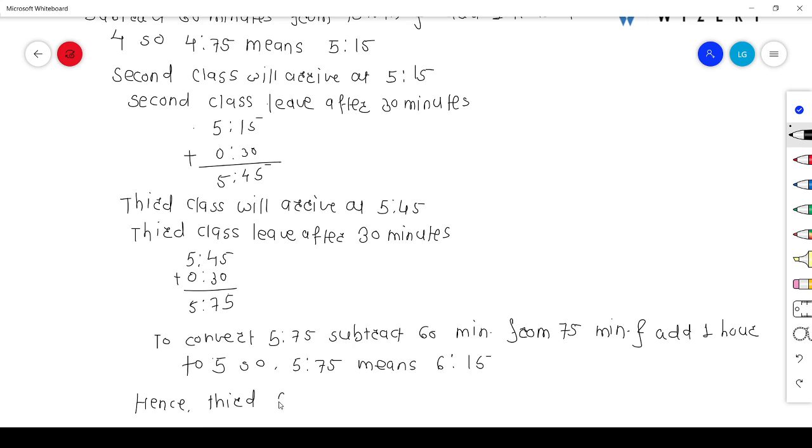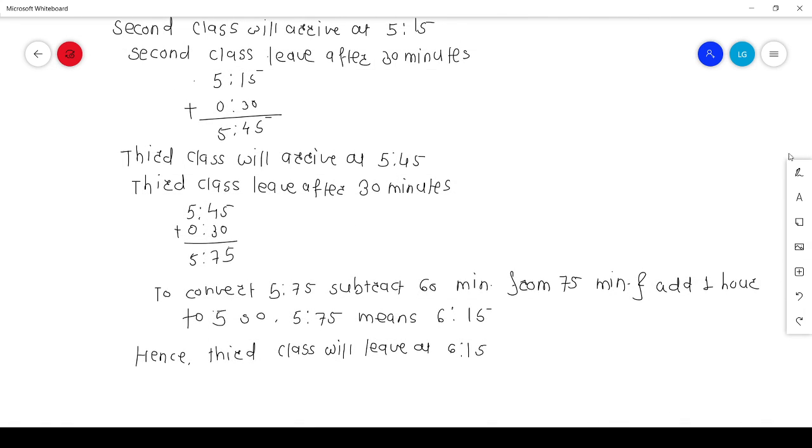Hence the third class will leave at 6:15. So our correct option is option B, which is 6:15.